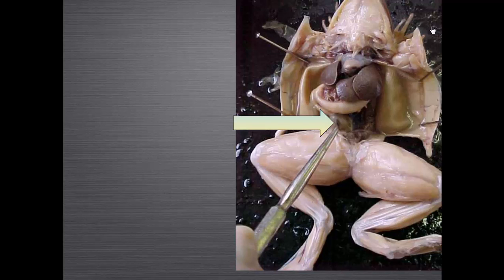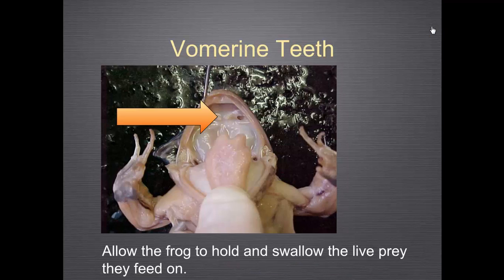You have to explain what the vomerine teeth do? Yeah. Okay, so can you tell me? They help the frog just hold its prey.